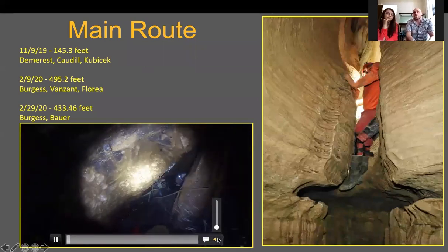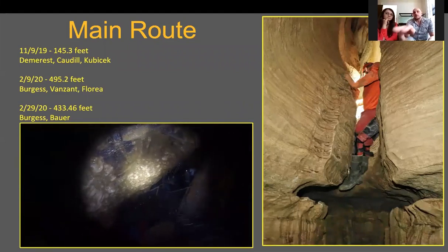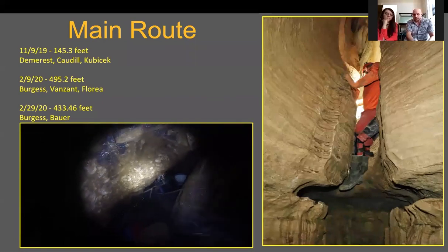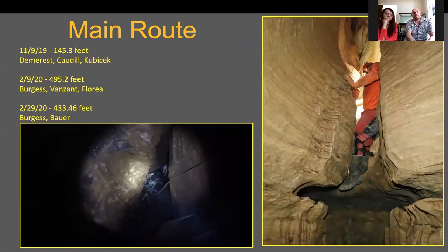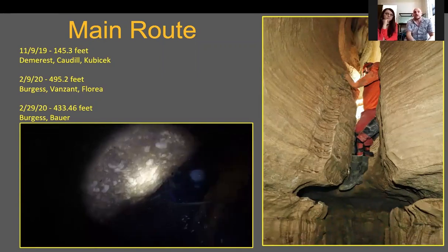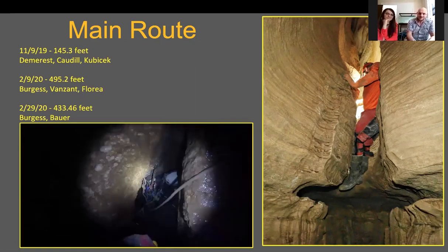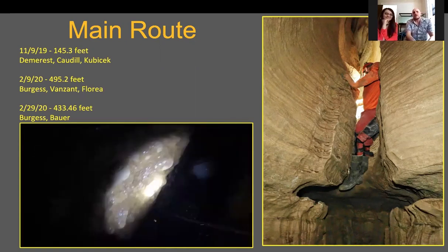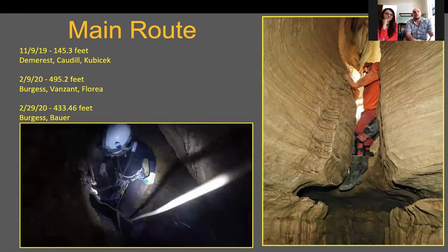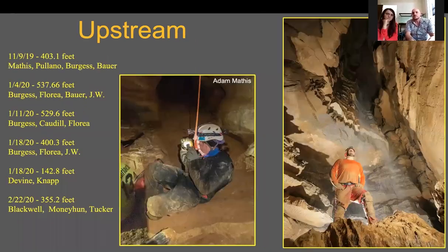The main route takes us down a third drop, which you can see down on the left corner there. The third drop is very tight and is at the base of that large waterfall that we were looking at earlier. That will feature later in the story. There have been a couple trips to survey things around this main route, but it hasn't really been the biggest focus of the last year.